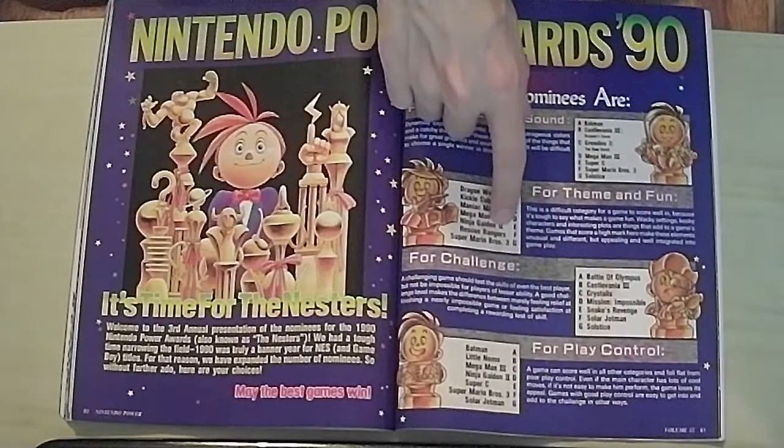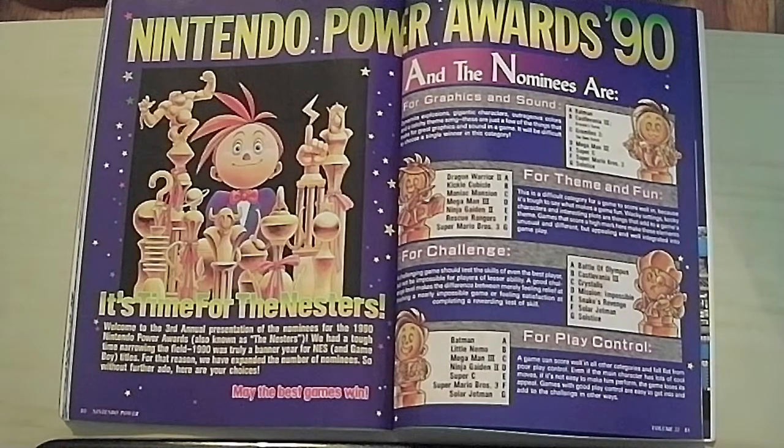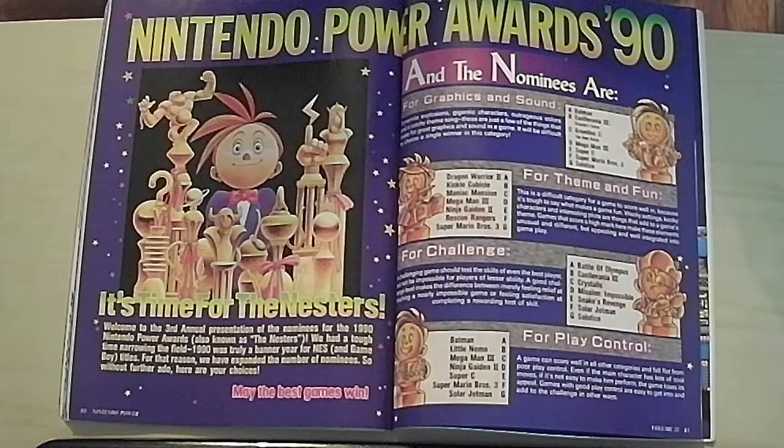For challenge, we have Battle of Olympus, Castlevania 3, Crystalis, Mission Impossible, Snake's Revenge, Solar Jetman, and Solstice. I played all of them except for Mission Impossible, Snake's Revenge, and Solar Jetman. I'm going to go Castlevania 3 on that one.